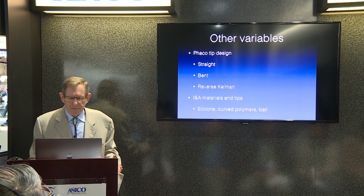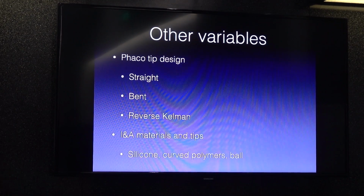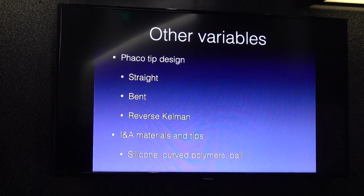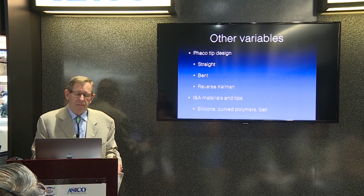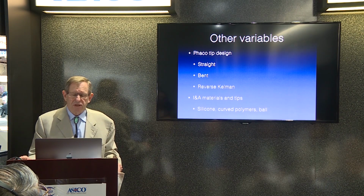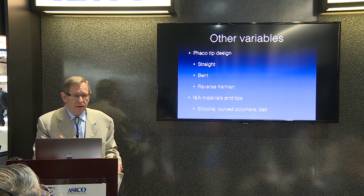The other variables that we all need to think about are Phaco tip design. The Phaco tip can have a dull component to it. That means that the edge is not a good cutting tip, but it's kind of safe. It's good for soft cataracts. You can get fairly close to the capsule; it doesn't cut the capsule because the tip is rounded, but it doesn't cut.